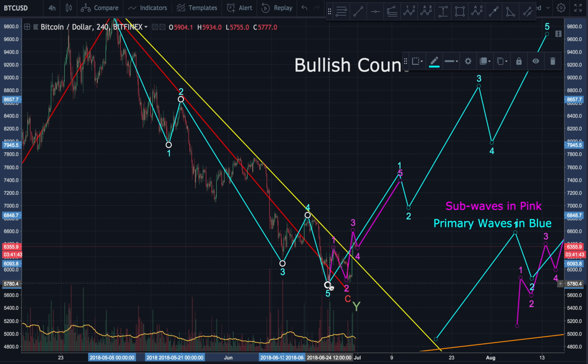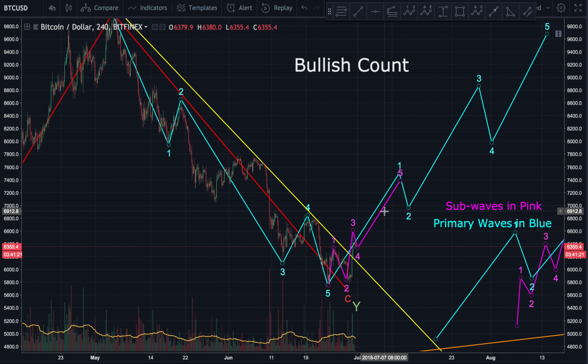I haven't changed it yet because, and disregard these waves over here. I'm going to bring these in a second. These are all pre-measured out, so I don't want to mess with them, so disregard them for now. But in my last count, I told you guys that this looked like the bottom. If the bullish count is accurate, this was the bottom of wave 5, and now we're in the middle of 5 waves up. I've got the subwaves in pink, as I did before.